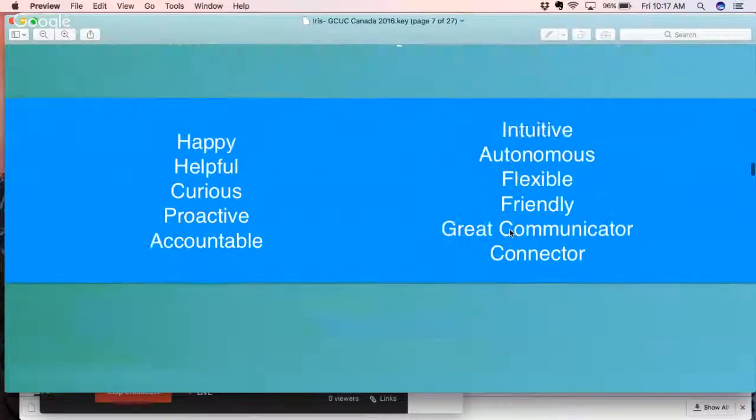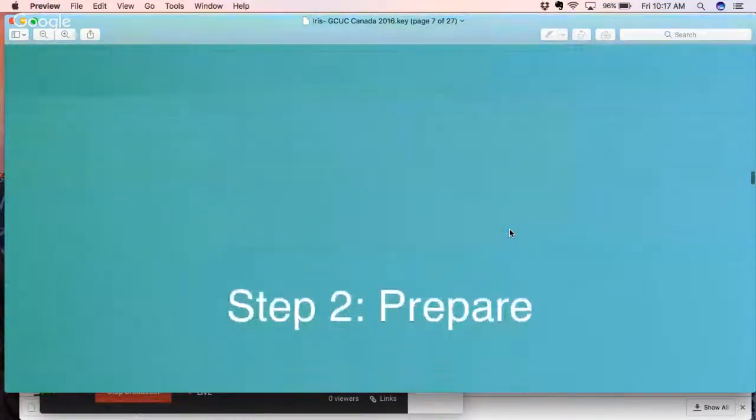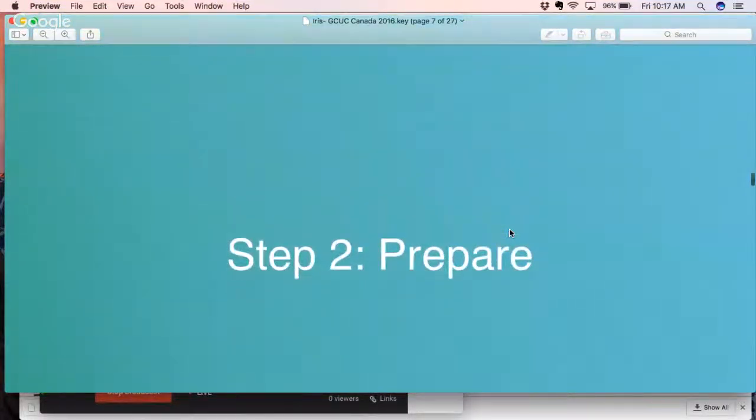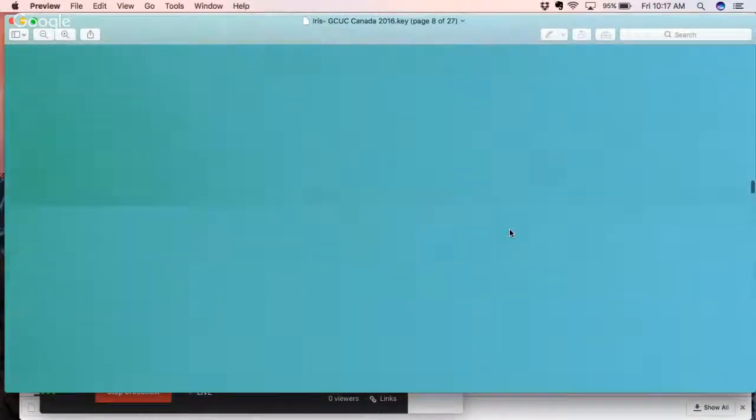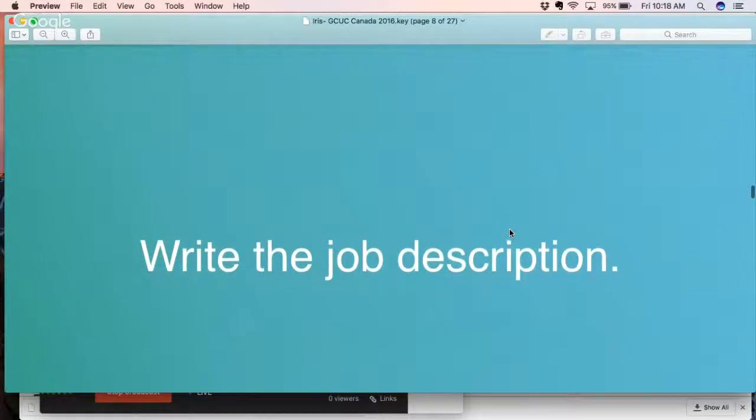And moving along, the next step is to prepare. So this is just always important in life, of course, but very important in the hiring process. Starting off with writing the job description.